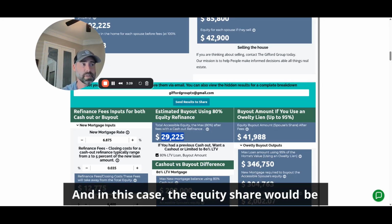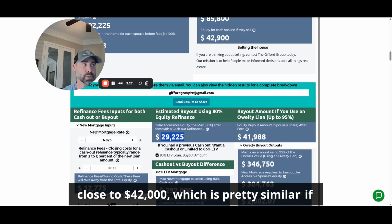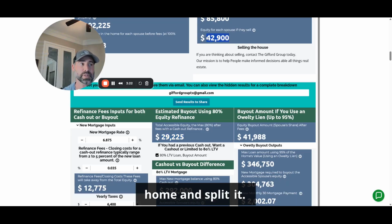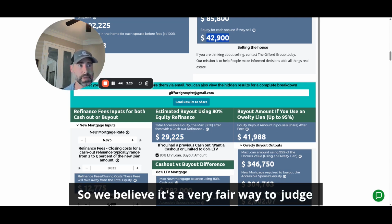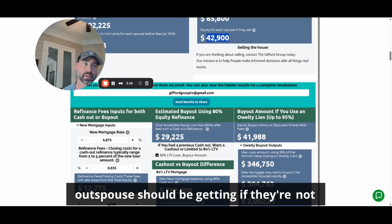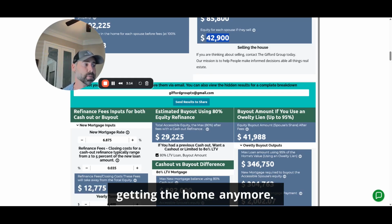And in this case, the equity share would be close to $42,000, which is pretty similar if you look at the cost if they were to sell the home and split it. So we believe it's a very fair way to judge the home's value and how much equity the out spouse should be getting if they're not getting the home anymore.